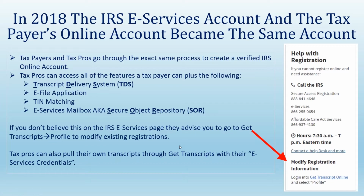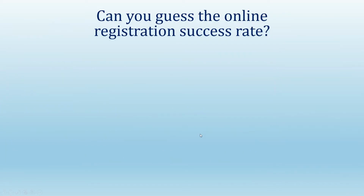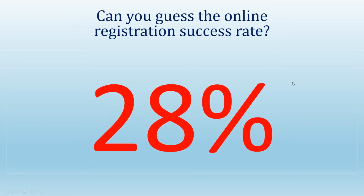All right, so can you guess the online registration success rate? And I know Jeff Johnson, who's on the call, is probably rolling his eyes in San Francisco because it's not very great. It is 28%. So I laugh at this because when we met with the IRS last year, they were telling us, hey, the success rate is under 40%. So everybody at the table, there were some pretty smart people there, basically said, what does under 40% mean? Under 40% could mean 2%. Give us a little bit better idea.